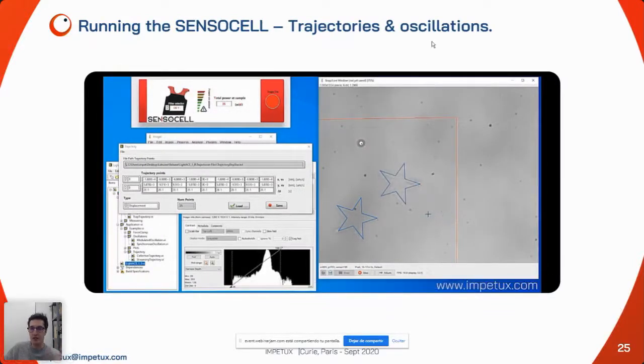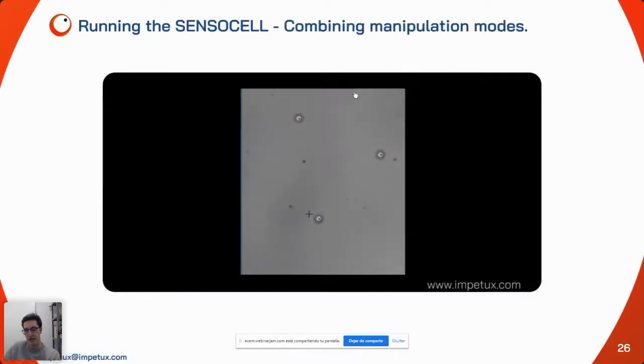And you can do the same thing with oscillations. There's a tool that is called oscillations, and you can there select the frequency, the amplitude, the waveform. Okay, so you can combine these different modes. You can, for instance, generate an oscillation and then apply a linear trajectory in this case and combine this with the click and drag mode. Okay, so now the trajectory will come back to its original position. And now we can just stop the oscillation.